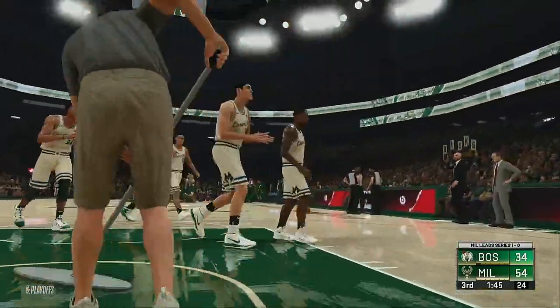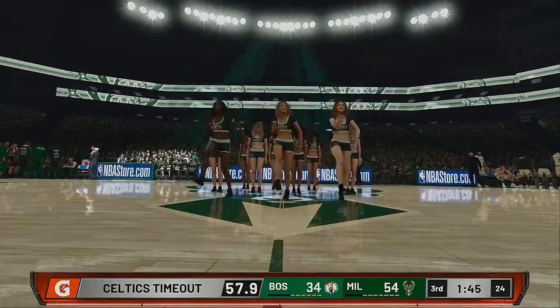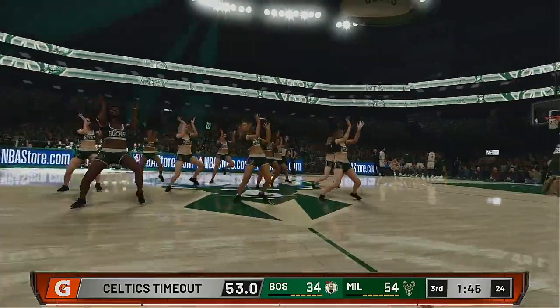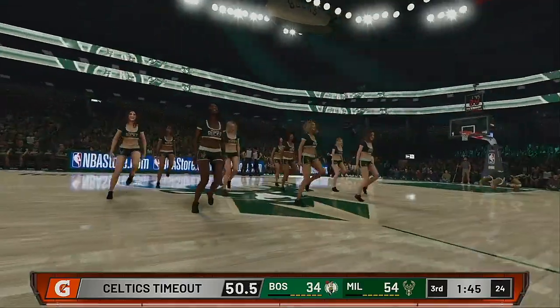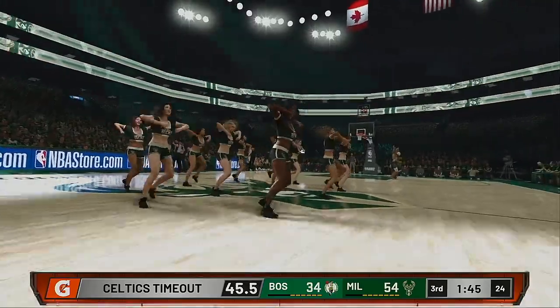And now, the first timeout called here for Boston. Well, it's been an express lane to the rim. Coach can't be happy about that. And, you know, I think he's going to tell them simply, we have to show more fight on the interior. That's the top priority right now.